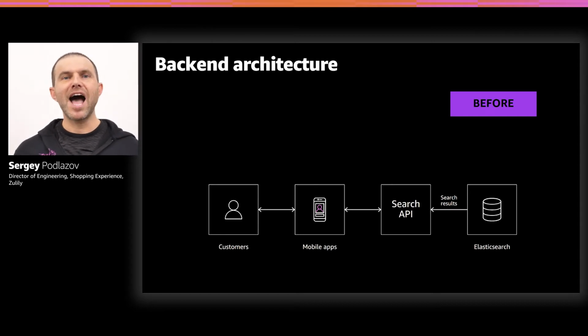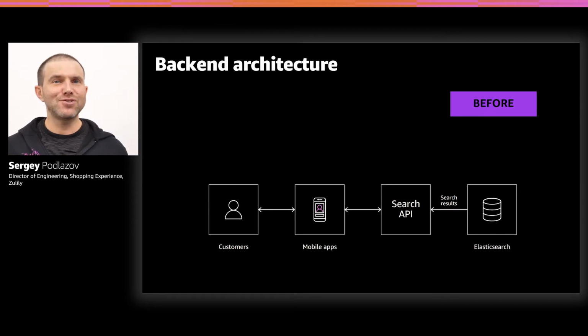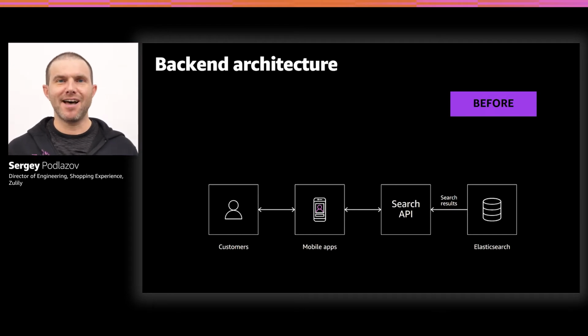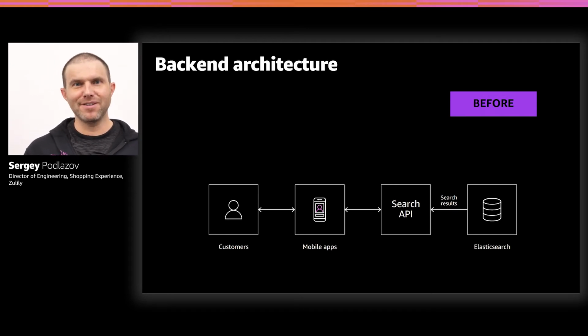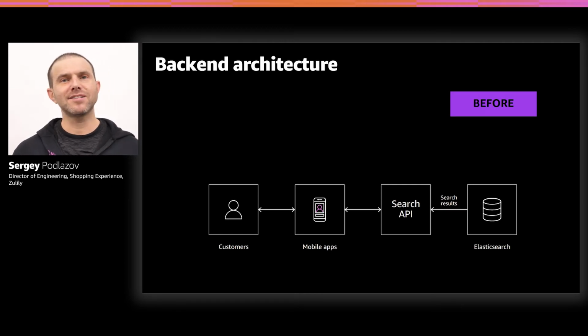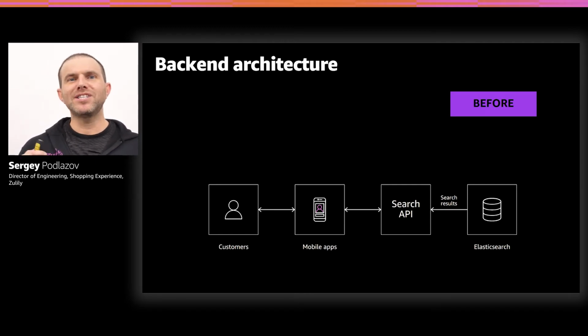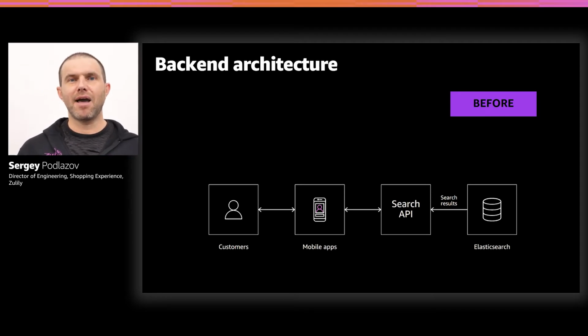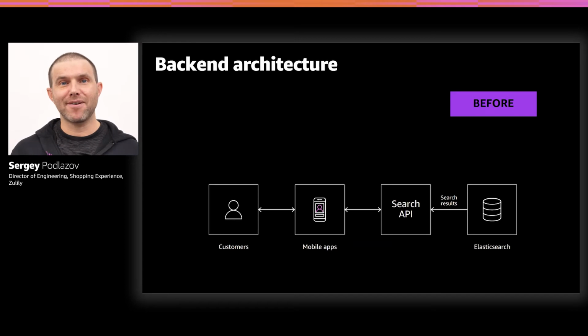So then the question is, how do we build this new suggestive search experience? At Zulily, the engineering team lives by the following principle: design for tomorrow, build for today. So what does it mean? It means that when we design a new feature, we want to ensure that it is extensible and scalable, that we can add on to it in the future. The feature can take more traffic, and we don't have to change our entire system to make that happen.